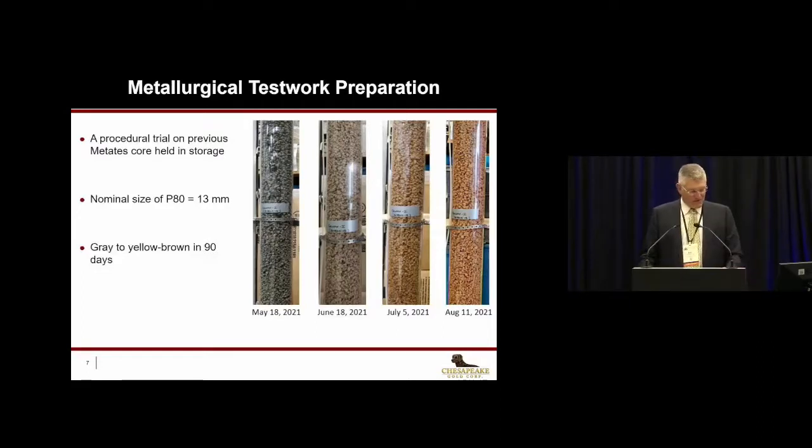And so we set up a column in the lab that we're going to use for all of our test work, just to sort out all the bugs. Make sure that the irrigation system's okay, that it doesn't start blocking up, the air injection at the bottom works okay, and we don't flood it, and a whole bunch of other things around assays, frequency, and what we're assaying for. And then we just let it run.